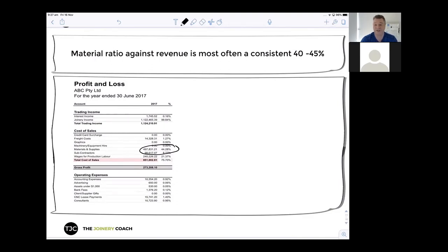Where it blows out is the labor ratio. If we look at wages for production labor, this one here is 20%, which is getting close to where we want it to be. This particular client was up around the 35 when I first started working for them, and within a year we got their labor ratio down to around 20. But in most cases, if you look at this month to month, this is the one that fluctuates up and down wildly because we're chucking overtime at staff, or we didn't get it right in the first place. So the point I'm making here is I wouldn't ever use labor as something for a mathematical calculation, but we are going to use your material percentage to calculate your overhead.